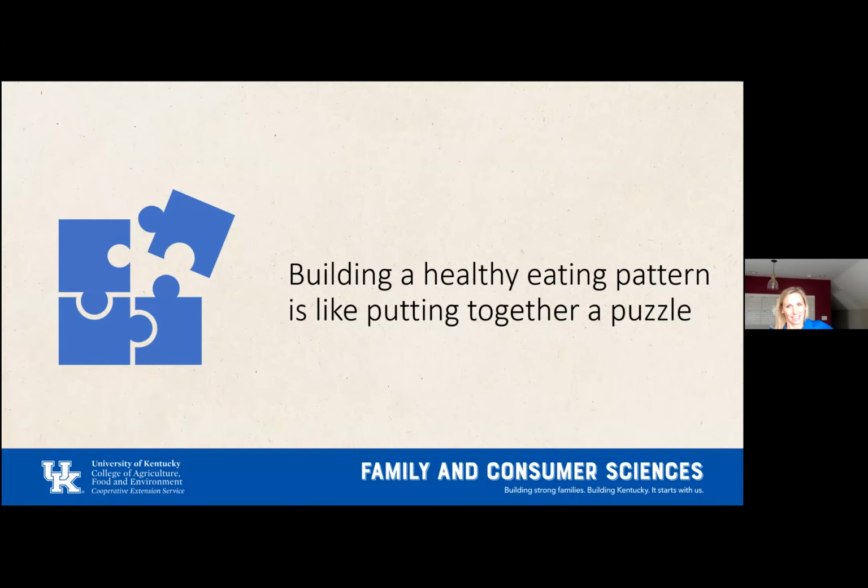So if I showed you just one piece of a puzzle, you may not know what that is, right? I do, because I've done this puzzle probably 10 times already. But a puzzle piece is like a specific food. On this puzzle piece, we see a level of visual detail, and those you can think of as the nutrients. They are building up to something a little bit bigger. But as we start to put our puzzle pieces together, anyone want to guess what this is?